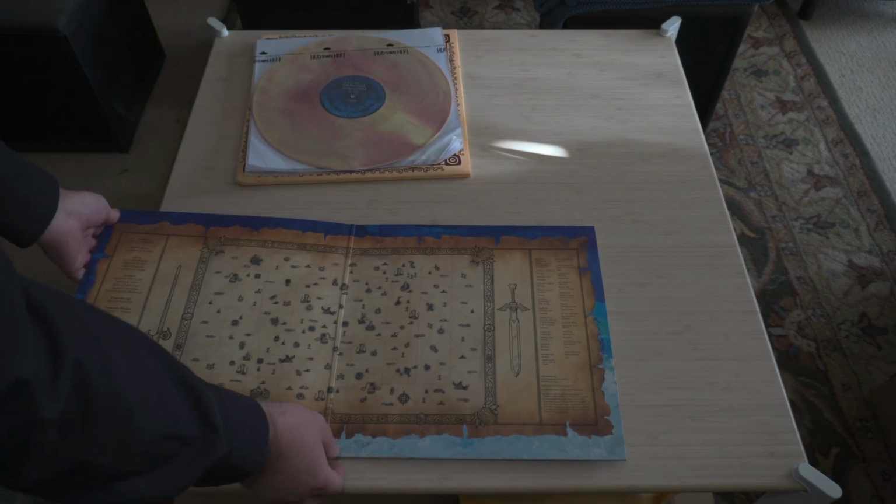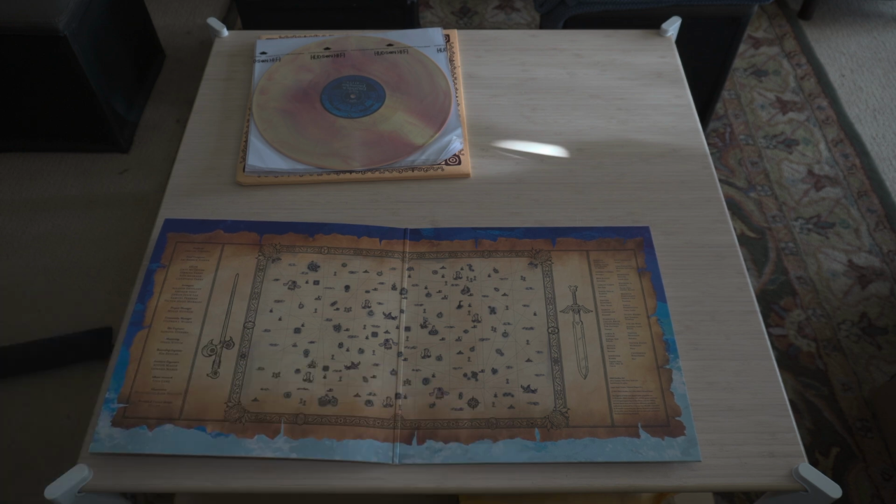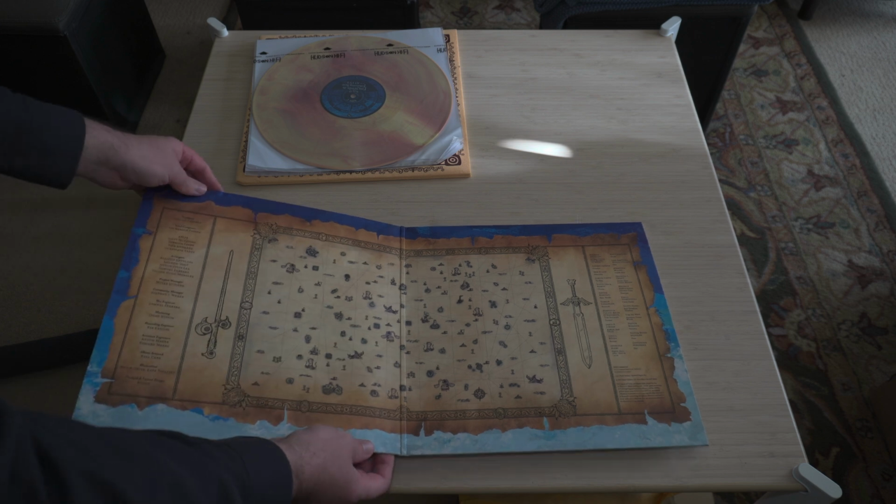If we set those aside, you'll see the inside of the case, where we have this map that our artist did an absolutely fantastic job on. We're very, very thrilled with how this all turned out. This was a project that was several years in the making, and so it's very nice to finally see all of the bits and pieces of it complete.